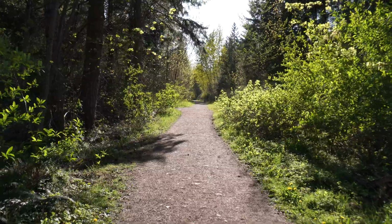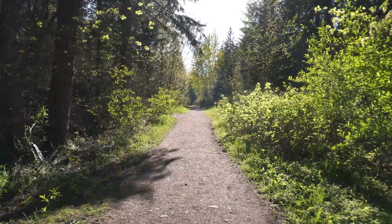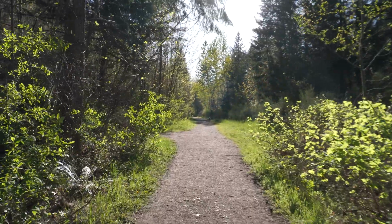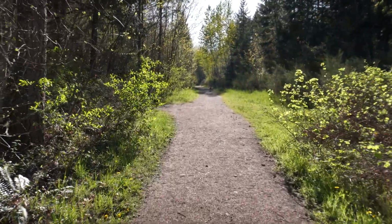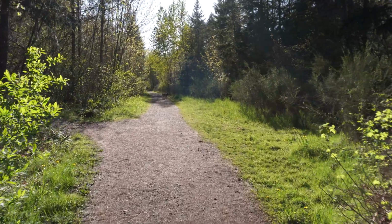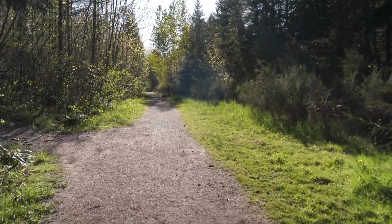There's a dog up ahead with no owner that I can see. Let's see if he's friendly. Come here, buddy. Well, he turned around, is walking the other way. Yeah, I'm not scared of you.